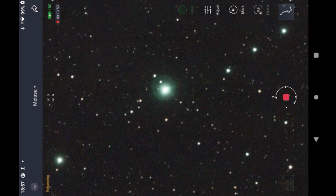I don't know if the glow in the middle of the screen around Mesa is indeed nebulosity or just an artifact of the optics.